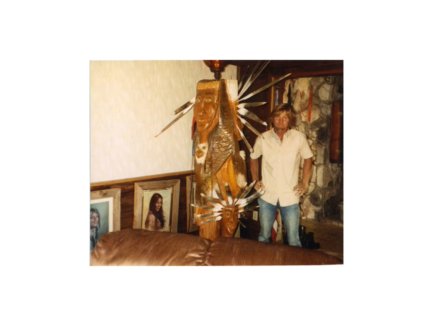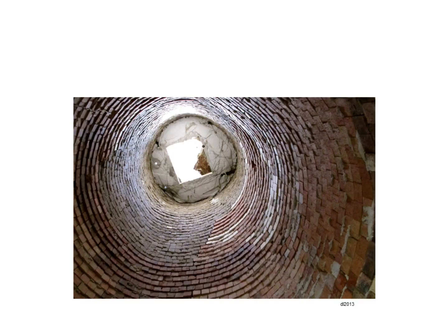So here we see him inside the house. There's this light. It's actually a light stand with Native American carvings. These are some of his art objects and the artist inside the tower with his brickwork, thousands of bricks that went onto the site.